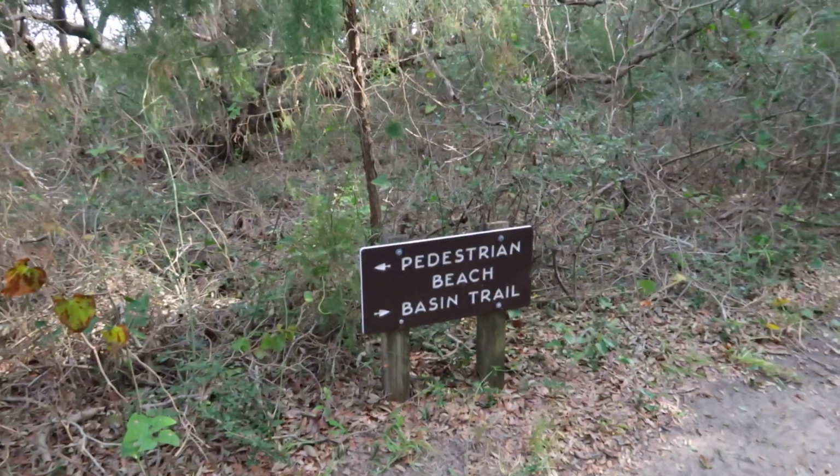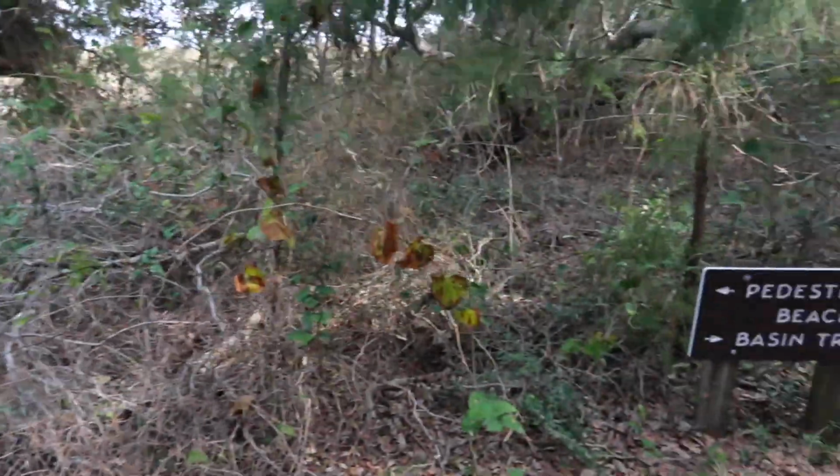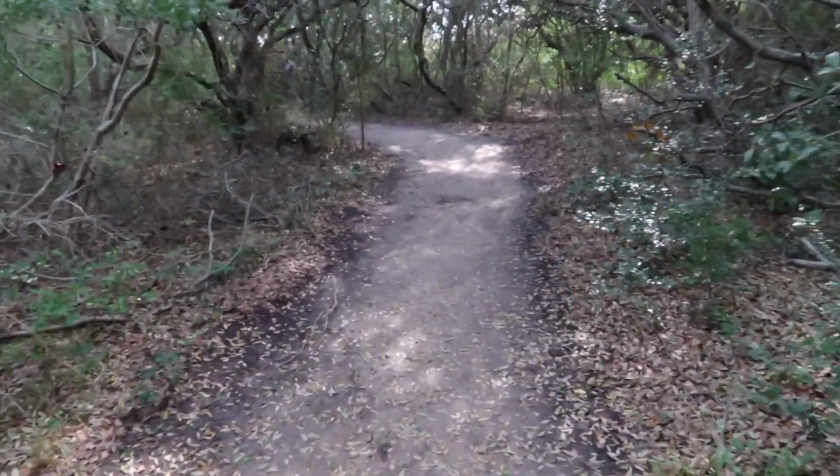So right here we have some signage, pedestrian beach to the left, down that path if you want to walk out to the beach. But we're going to stay on the Basin Trail, so we're just going to go this direction.